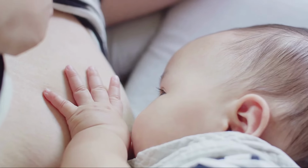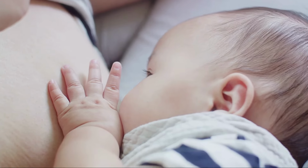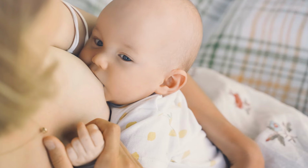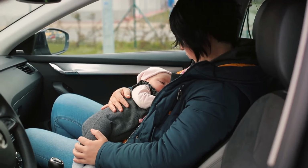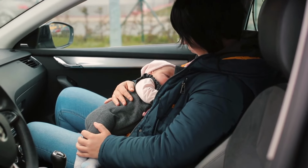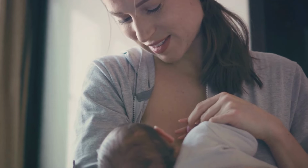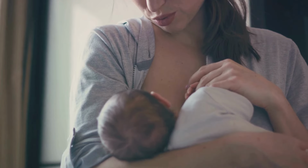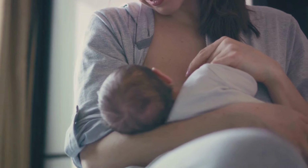However, the principle of demand and supply is at play here. The more your baby feeds, the more your body gets the signal to produce breast milk. It's a natural mechanism designed to ensure your baby gets the nutrition they need. The stimulation from frequent feeding sends a message to your brain to release the hormones prolactin and oxytocin. These hormones play a crucial role in milk production and letdown, respectively. So, by regularly feeding your baby, you're essentially asking your body to step up its milk production.